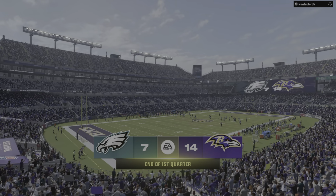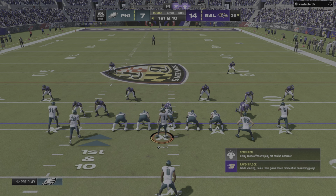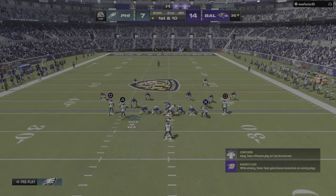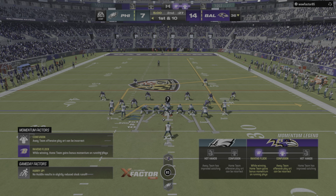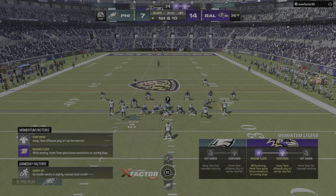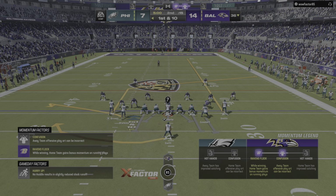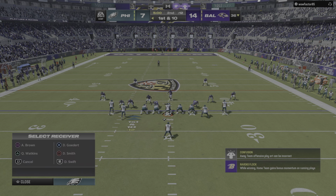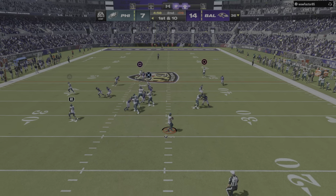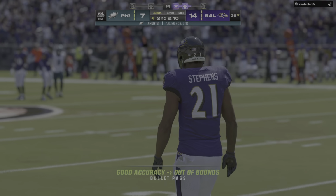Start of the second quarter, and it's the Eagles in possession as they've got it with a first and 10. Throwing is Hurts. And this is going to be caught, but they'll say out of bounds.